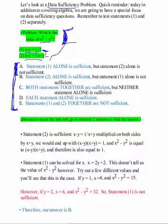And those 5 numbers and letters remind you 1 is A. Statement 1 alone would be sufficient. The second one, statement 2, would be sufficient. On the third, T, both of them together would be sufficient. For the fourth one, each statement on its own is sufficient. And then N, neither, is sufficient to solving the problem.